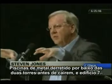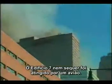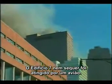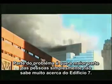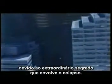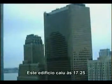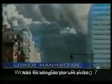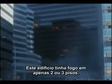Molten metal pools under both towers after they collapsed, and Building 7. Now, Building 7 wasn't even hit by a jet. Part of the problem is that most people simply don't know much about Building 7 due to the extraordinary secrecy surrounding this collapse. And this was a 47-story skyscraper. This building fell at 5:25. It was not hit by a plane. This building had fires on only 2 or 3 floors.